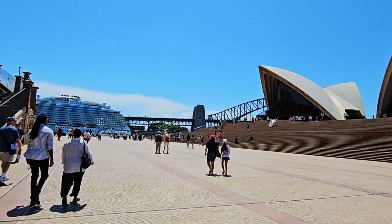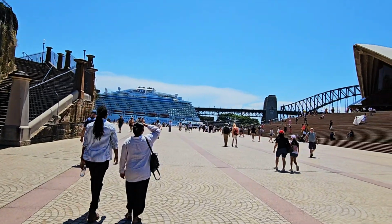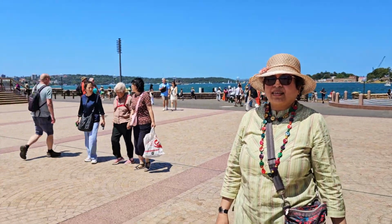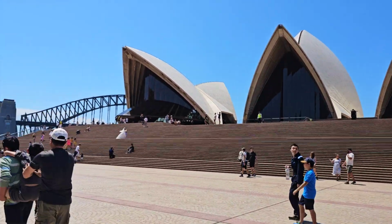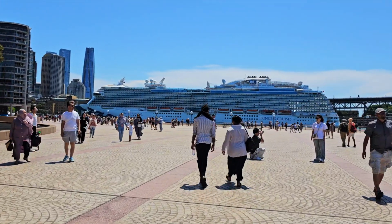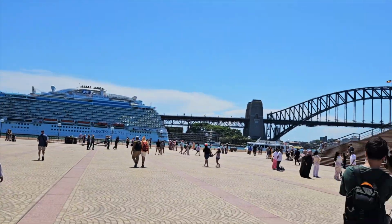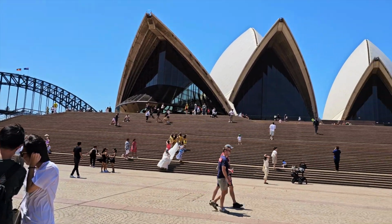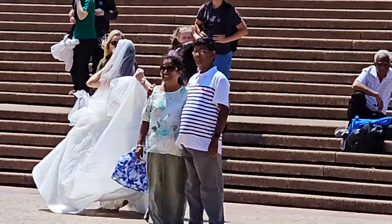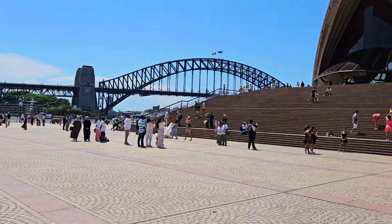I hope you are enjoying this gorgeous weather, and so that's why we thought we'll just interrupt our Indian videos and post all those extraordinary videos that we are capturing over this weekend. Royal Princess, exactly. Wow. Yesterday we had one Disney Wonder cruise ship. Today we have Royal Princess. Someone is getting married and her dress is flying away. This is the photography spot for wedding planners and photographers.